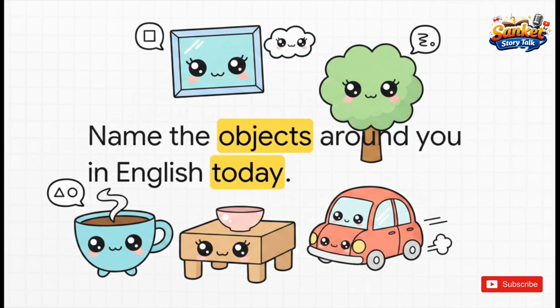So how do we actually force our brains to do this? Well, you've got to start small. Literally, right now, I challenge you to just name the objects around you in English. This is a highly actionable, zero-pressure little micro habit you can practice every single day. You don't even need to be in a stressful conversation to do it.